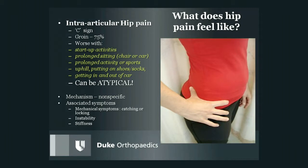But like I just talked about, it can be very atypical. It can be primarily buttock pain. I just saw a patient yesterday whose pain is mostly up in his back, but it was definitely his hip, confirmed by an injection. So we have to constantly be on the lookout for that. And obviously, I'm the last line of defense here for the hip. If I don't find it, then a lot of people will not. So I really try to catch all those. And a lot of times you'll see some mechanical symptoms, catching and locking, associated with this.